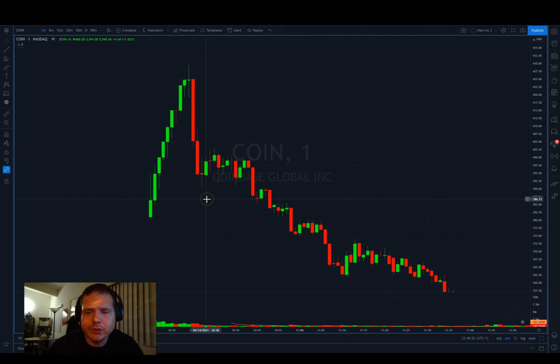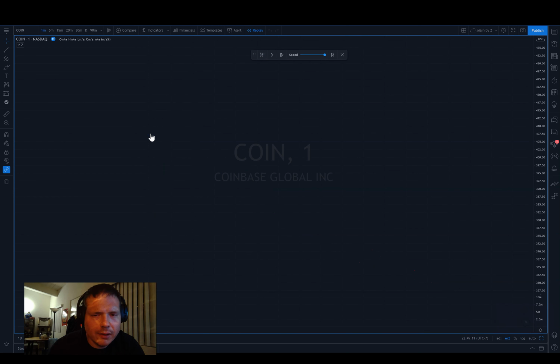Okay, so I'm in TradingView. This is my trading platform. This is Coin. They IPO'd this morning at 10:25 Pacific time. And TradingView's got this cool rewind feature, so I could do a replay setup right here. Yeah, this is basically what I saw, right? So how do you alert yourself so that if I step through this, you see that first candle, and you can get in on the action right away, and you're not too late.